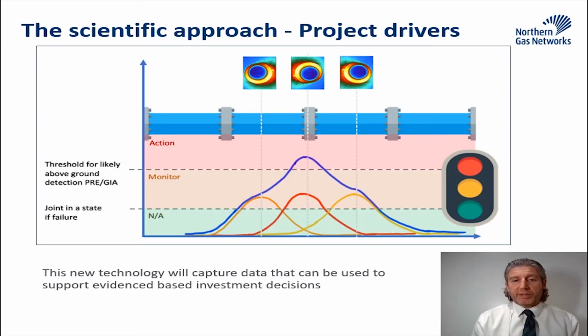We're employing a traffic light system. If you see a joint that comes back up where you've got a red light as an indicator, clearly that needs immediate action. If it's amber, this can be something that's deteriorated since the last time we've seen that, but it's not yet at a point where it warrants immediate action. Or if there's no particular point of interest and everything looks to be in particularly good condition, then we pick that up as a green, and that's something where we've got high confidence that that asset's in a good state of repair.